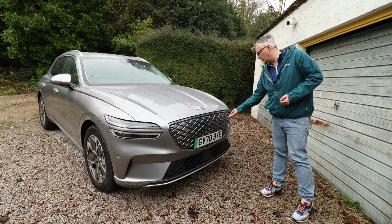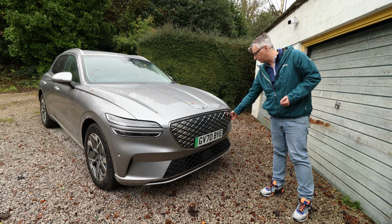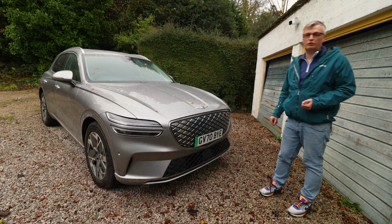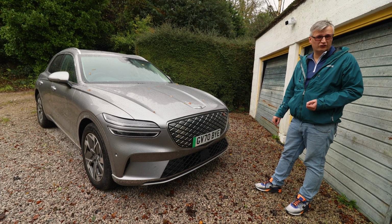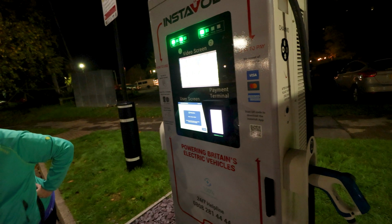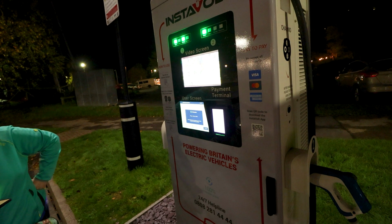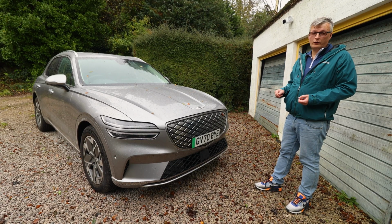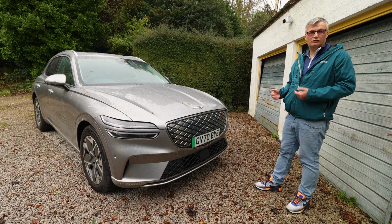The charging flap's here, not that you can really tell until I do this. 800 volt architecture, which means you can charge it with a 350 kilowatt charger, 100 miles in 4 or 5 minutes. Now yes, you're not going to find a 350 kilowatt charger on the corner of every street, but the majority now are 120, so you still get a decent range in a decent time.